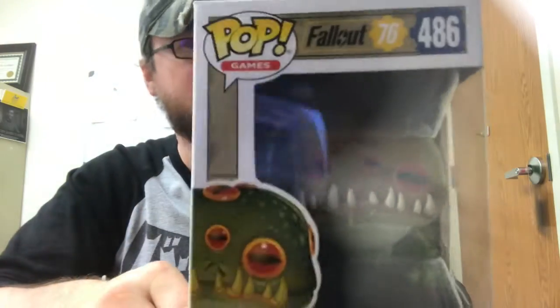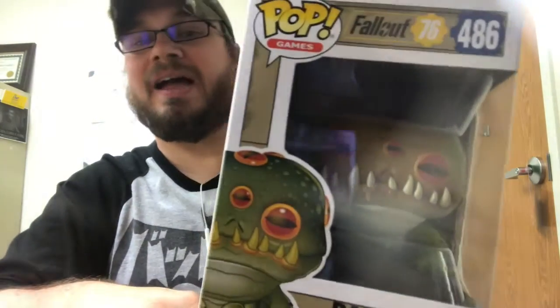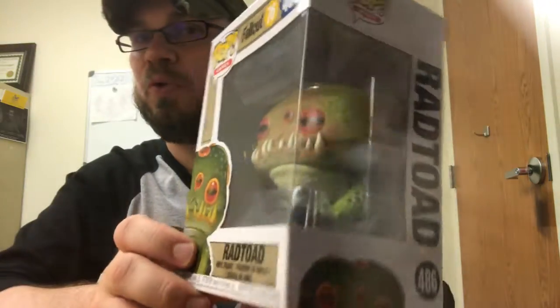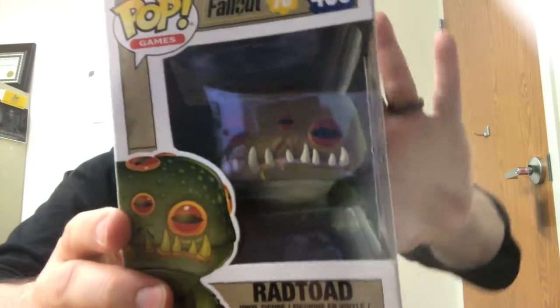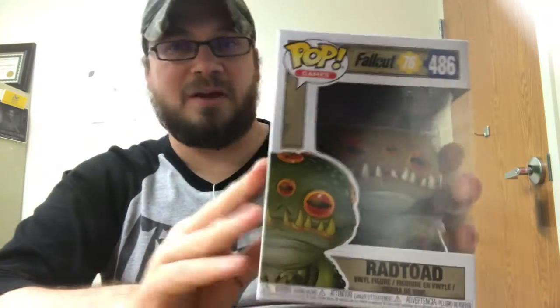And I like the ones that are more unique, such as this particular guy, the Rad Toad. It's not your normal looking Pop at all. That's the reason why I really enjoy it. And yes, am I going to take this out of the box at some point? At some point I will.